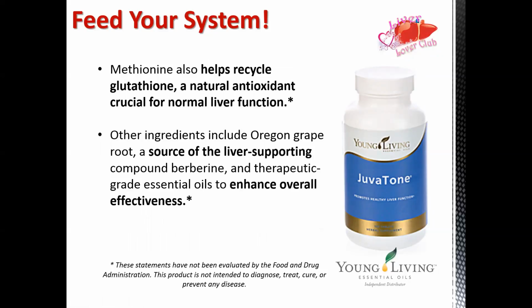It also includes Oregon grapefruit, which is another source of liver supporting compound, berberine, and has tons of therapeutic grade essential oils to help enhance the overall effectiveness.